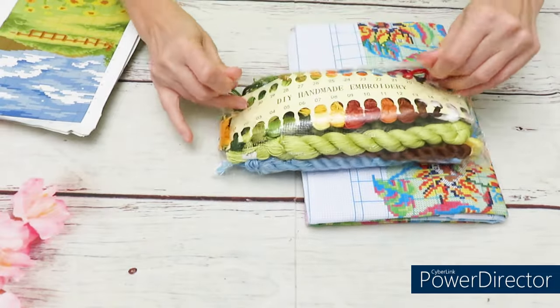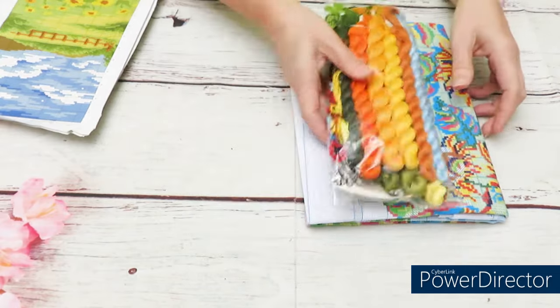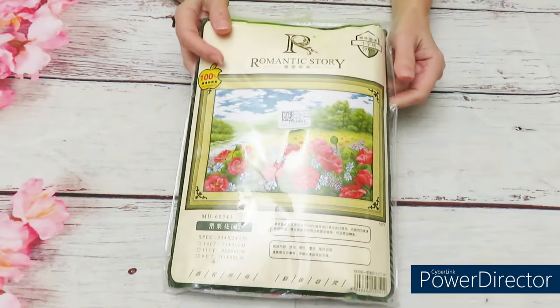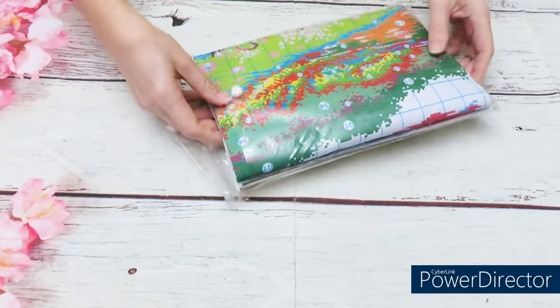Okay, see, now it doesn't want to stick. That's the problem with the squeaky sheets, that they don't want to stick back after you open them. Now let's see the other design, which is no less gorgeous. It is with the poppy flowers.